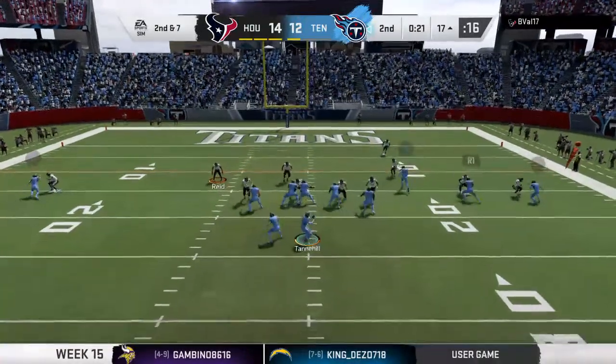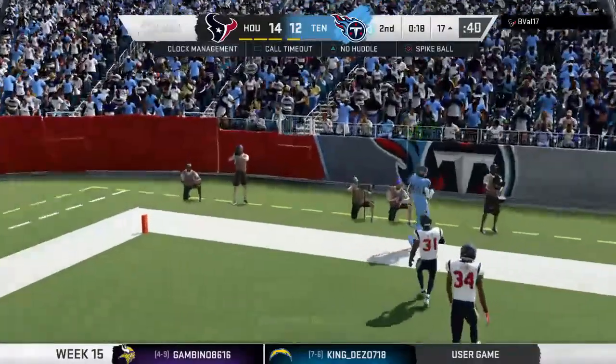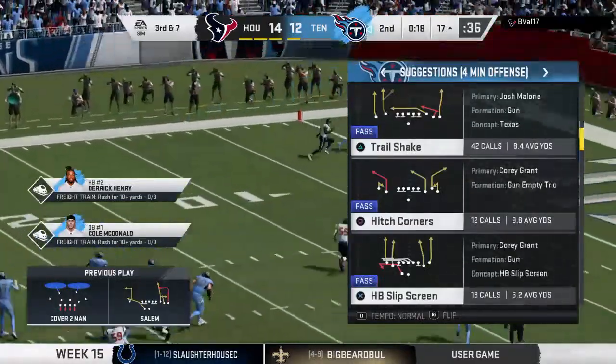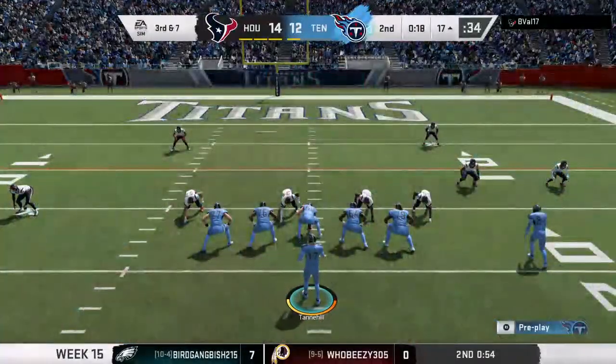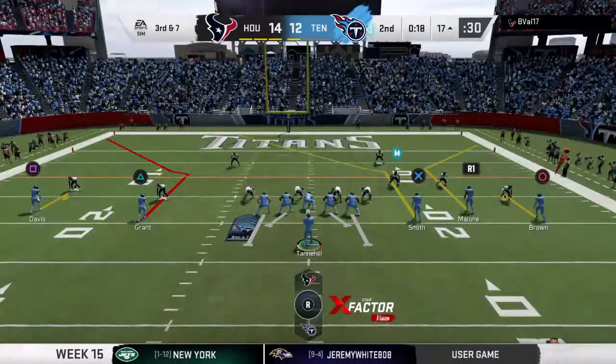Throwing again on second down, Tannehill looking end zone, but it's incomplete. Corey Davis, the intended receiver, and it's third down. I think he's a little trigger happy right there, and it turned into an ill-advised throw into their zone. Well, we know he has confidence. He'll throw it any place, anytime, anywhere. That time it fell incomplete.